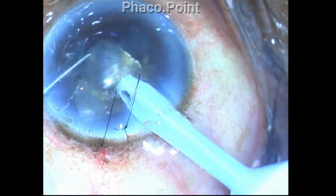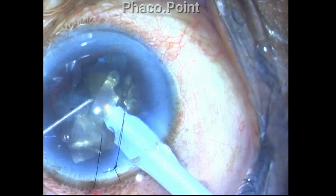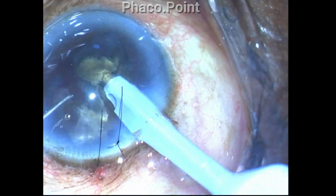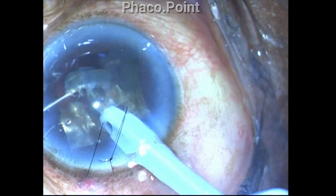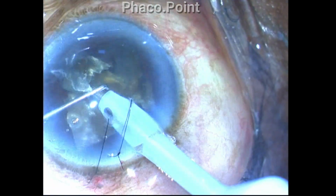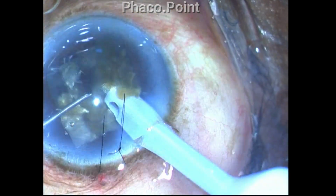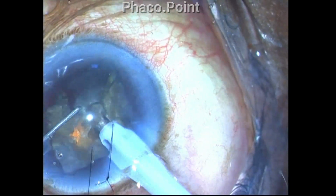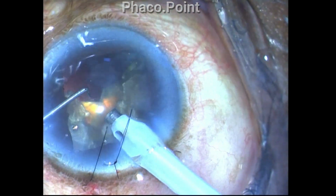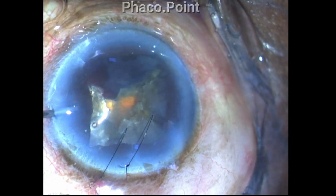So slowly I am working at the pieces, I am emulsifying the pieces. Maybe I am emulsifying these pieces a little closer to the endothelium than necessary. I am, however, hoping that the viscoelastic would protect the endothelium. My primary concern is to finish the nucleus disassembly without causing the Descemet membrane detachment to recur.